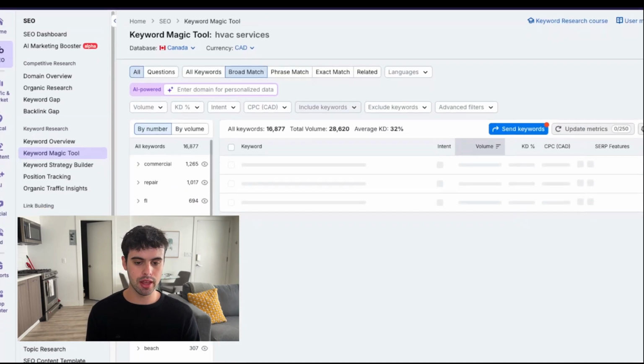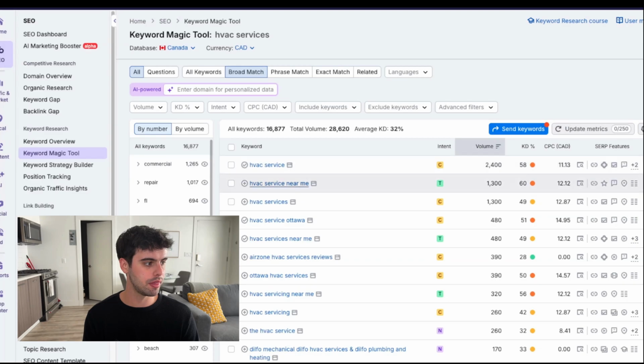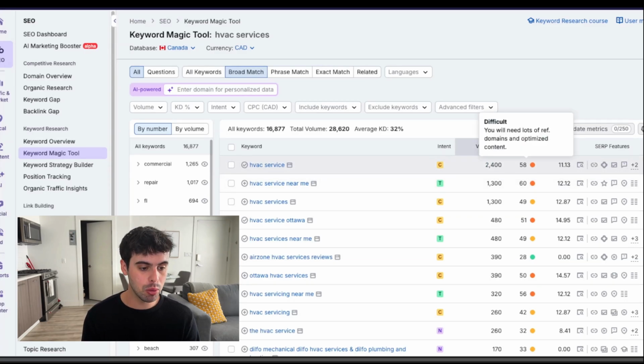All right. Now, when I search this up, I can see a few things. One, the keywords on the left-hand side here, just different variations of them. The search volume, this is how many searches it's getting per month. And the keyword difficulty. So depending where your website stands, if you're a new website, you're probably not going to be able to compete at the top of Google for a difficult keyword like this.